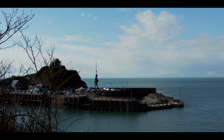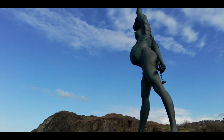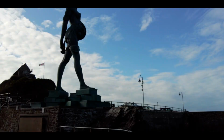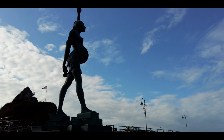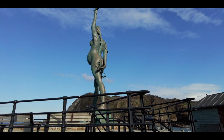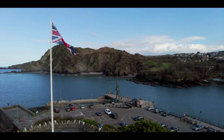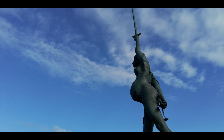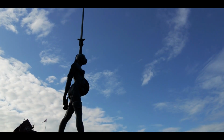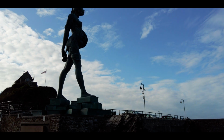One of the most recognizable attractions in Ilfracombe is the Verity sculpture, a work by the renowned artist Damien Hirst. This 20-meter-tall statue depicts a pregnant woman holding a sword in one hand and a set of scales in the other, symbolizing truth and justice. One half of her body appears normal, covered with skin, while the other half reveals her muscles, bones, and the child in her womb. Despite the controversy, the sculpture has become a landmark of the town and attracts tourists from all over the world.